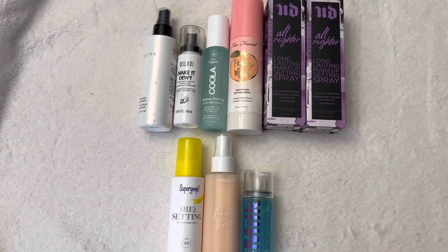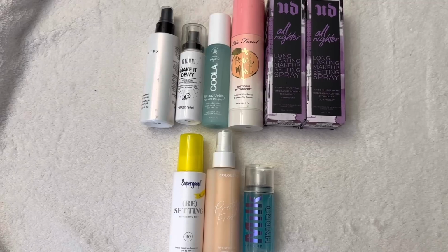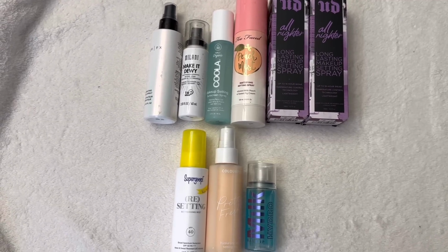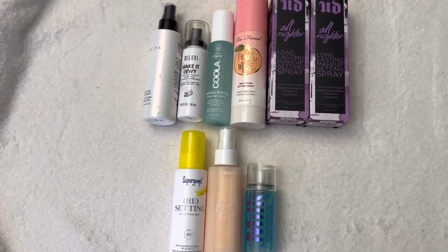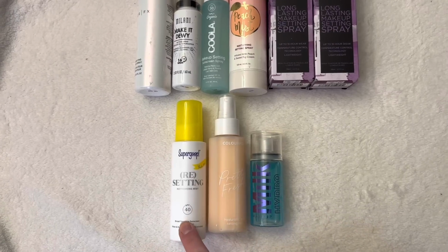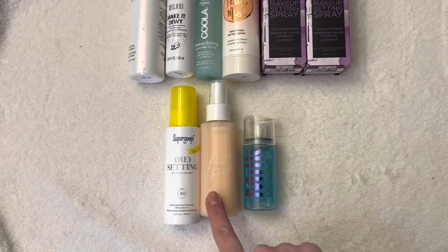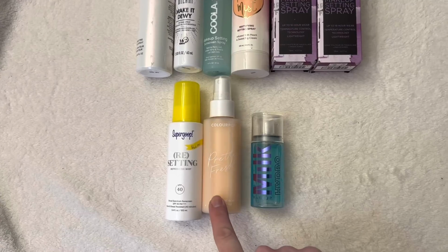This is the last post for this part of my makeup inventory. These are my setting sprays. I had 9 last year and I have 9 this year. I used up 3 of the 9 from last year and I received or bought 3 new ones. This one came to me for review. This one was gifted to me after I asked for it for my birthday, and I really like this one.